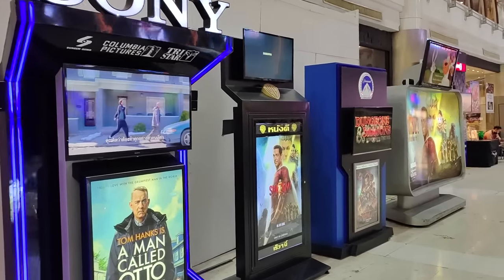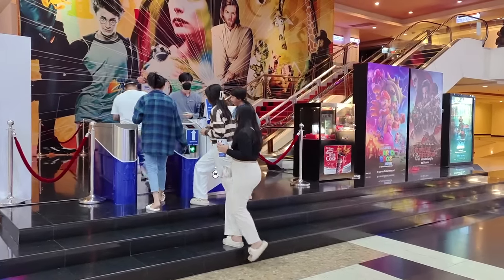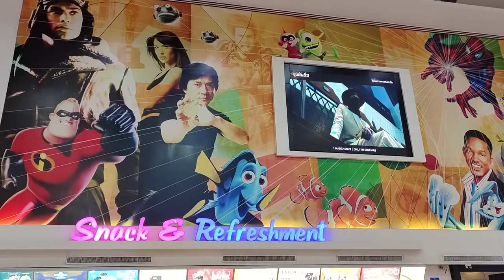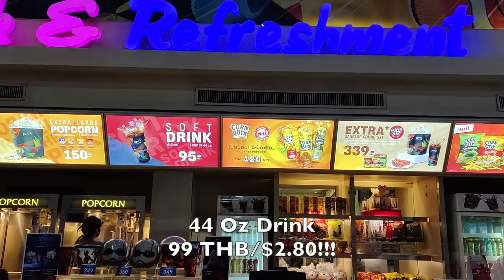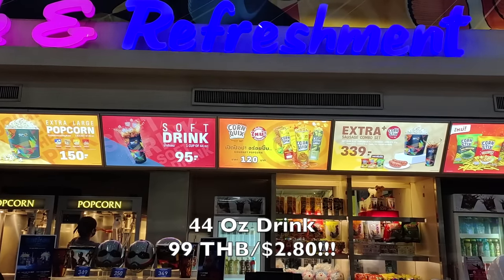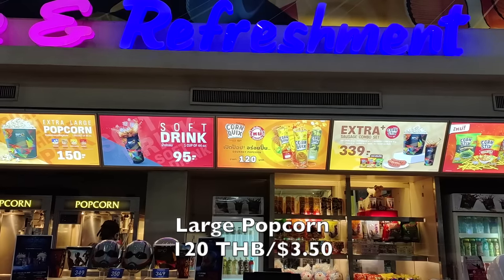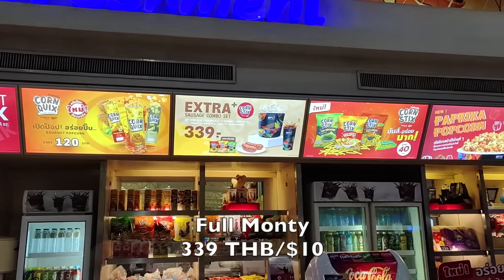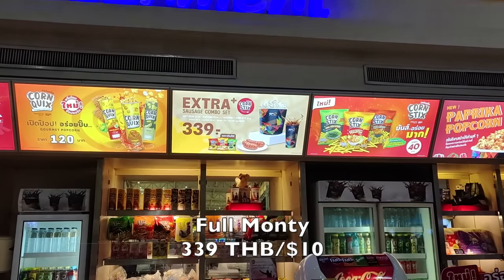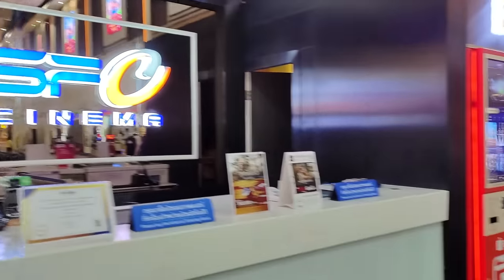Wait, there's more! We've got a theater with Thai subtitles, the Western ones. It's popular. I wonder if they're as outrageously expensive as back home. Let's have a look at the prices. Yep, crazy prices. 95 for a drink, 44 ounce. Gourmet popcorn, 120 for a large. But here's something you don't have back home, a sausage combo set. Your soft drink, your popcorn, two sausages, corn sticks, $3.39. SF Cinema.